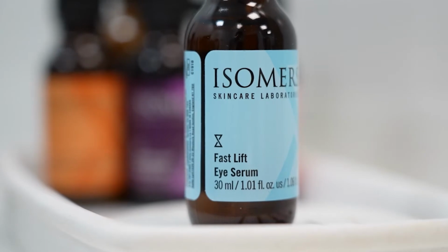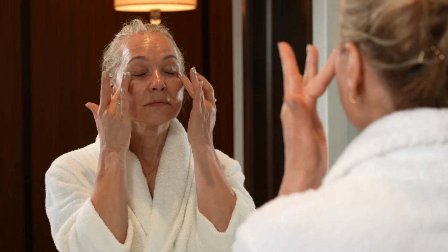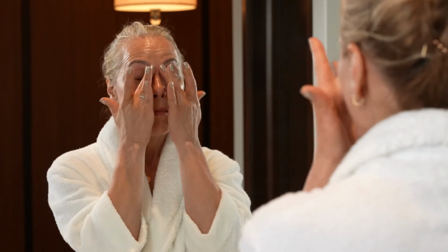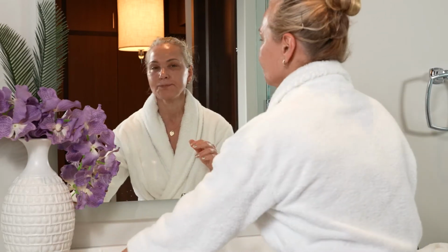After that, I put on my Fast Lift Eye Serum. The Fast Lift Eye Serum is oil-free, very light eye serum. This is the one I use, the only one I use all over my eye. Now, I close my eyes, I start on my lid, all around. I take one drop and I share it between both eyes. You don't need a lot of product, okay? That's really important. So that's it. That was my Fast Lift, put that on.